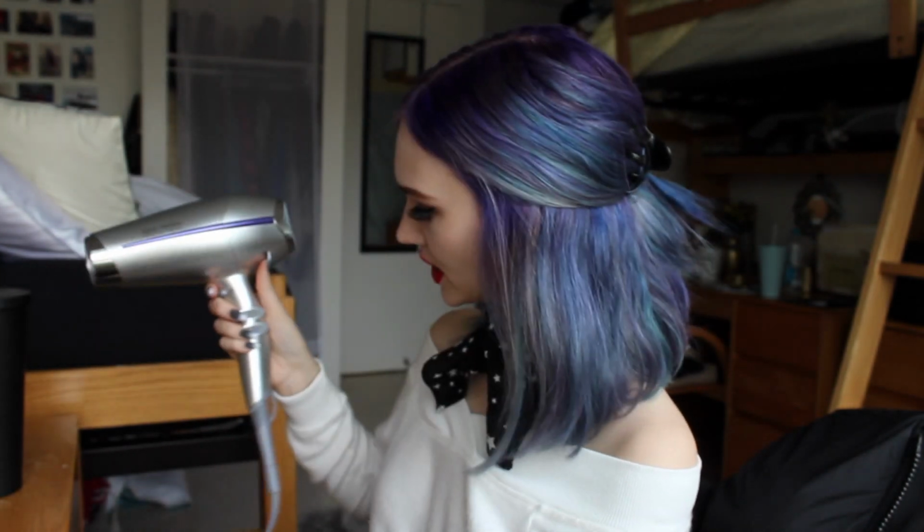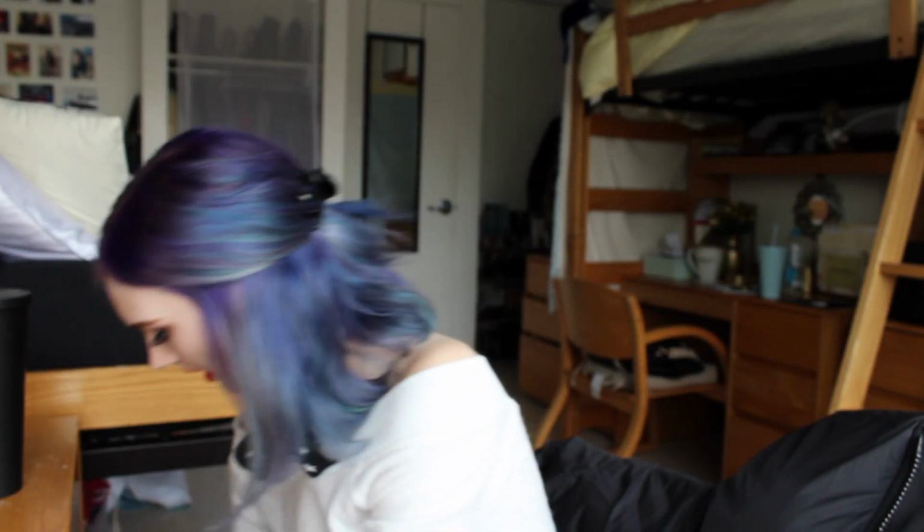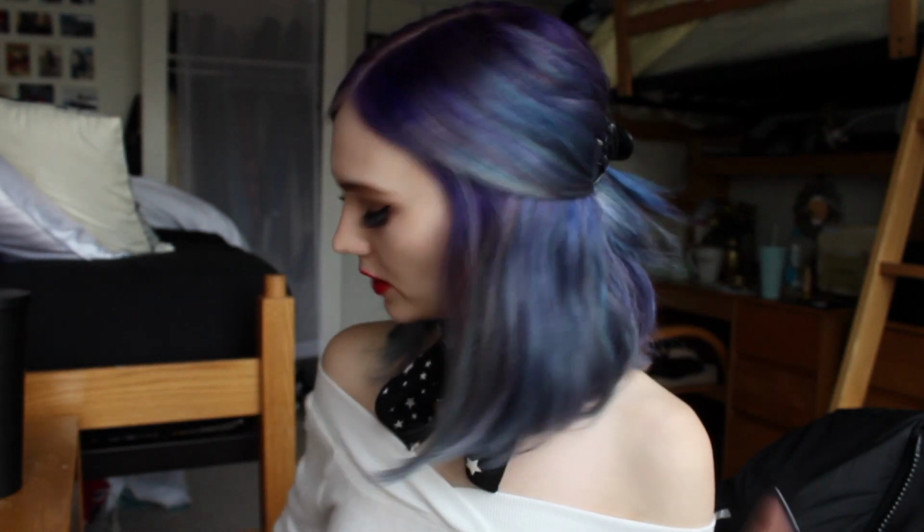The John Frieda one from Target, I don't know how much, I think it's like 40 bucks, but it's this one. I got it from Target, and it has 3 settings and 3 or 4 temperatures. So there's cold, cool, low, and hot, I think. And I use cool. I don't use super cold because you have to keep it pressed down, and I don't fuss with that. But I do like the low setting. I don't do the high setting. I use the low setting with cool temperature, and I'll just blow dry my hair as I would normally. And I use a wet brush.